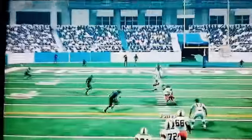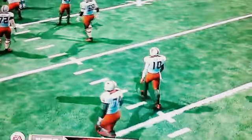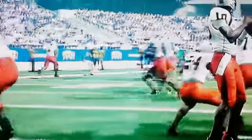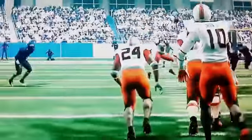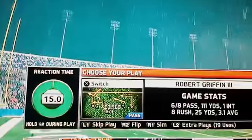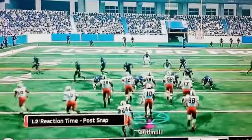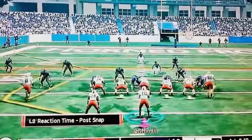There's a play fake. Jones. Great concentration. That's good for a gain of 14 yards. First down. First down, 10 to go. Ball on the 25-yard line.